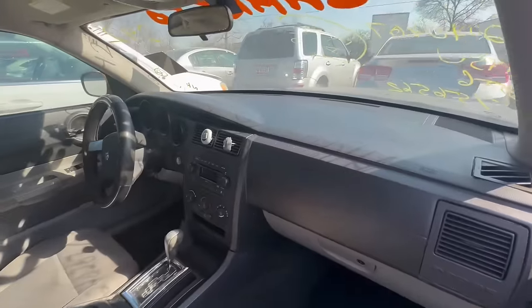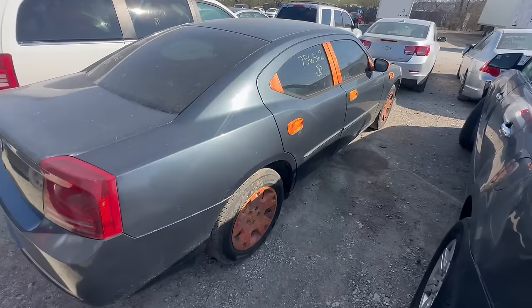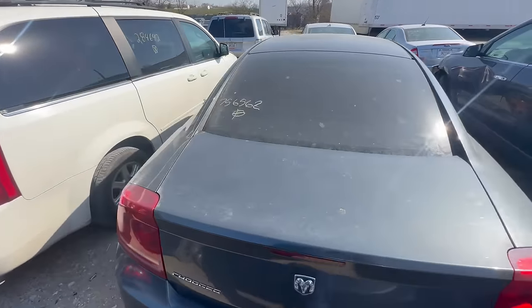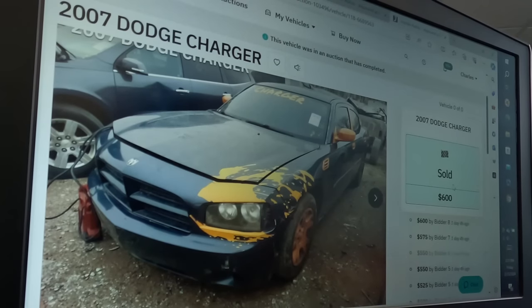The interior is what you would expect from a 120,000 mile car. So not bad on this one. If it doesn't go too high, we can throw some numbers on it. I mean, it's only a V6 car, but that's a good tax time car. And the world's ugliest Dodge Charger, 2007 with a V6 in it, $600.